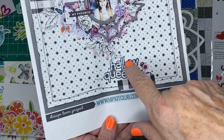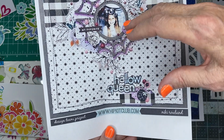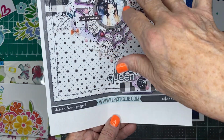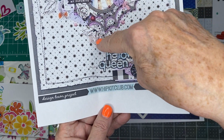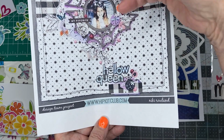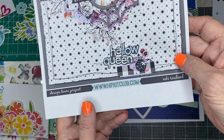And she's got this center cluster. The strip of buffalo plaid is kind of up high. She's got the cluster centered kind of on the page, down a little bit below that. And then the tendrils of embellishments that are tucked into the spider web kind of extend down to the title cluster, which is at the bottom of the page.